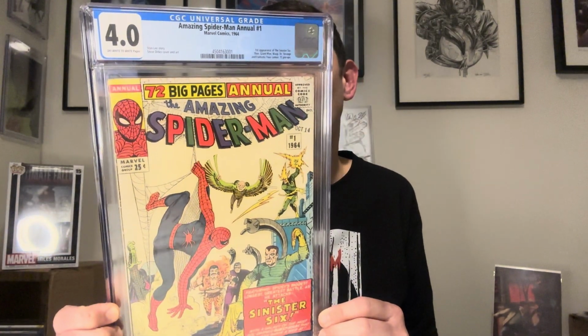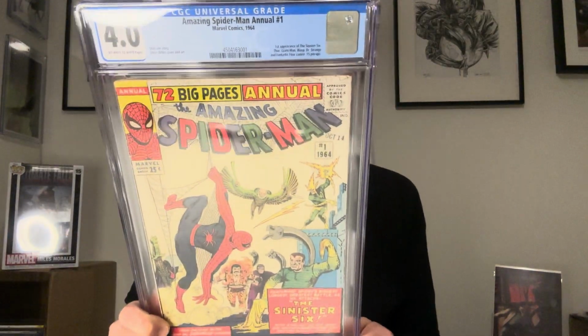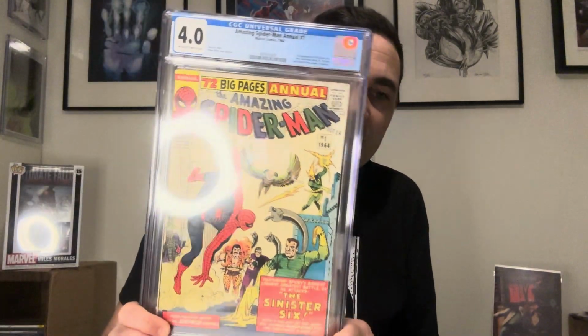Oh great, all books. This is a book that I'm super jealous of not having. First Sinister Six, Spider-Man annual #1, 64, and that's got a 4.0. And I'm super pleased that the customer has got such a good result on this one. Not had a very good year for a variety of reasons, and I'm pleased to be able to offer that, and a few others that are coming, which you'll see in a second.